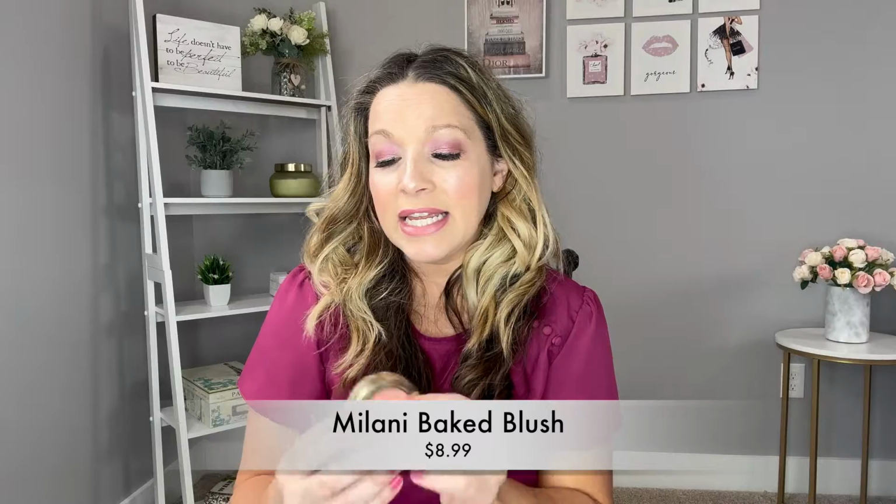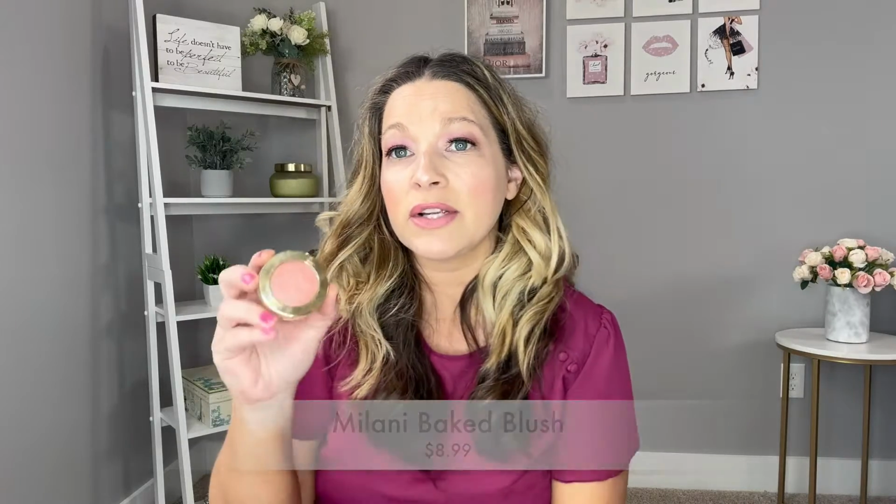So next up is going to be a blush that I want to share with you, and it's the blush that I have on now. I just think it's really good for a lot of the skin tones out there, and it is from Milani, and it's the Luminoso number 5. This stuff lasts forever. You guys, I've been using this forever.